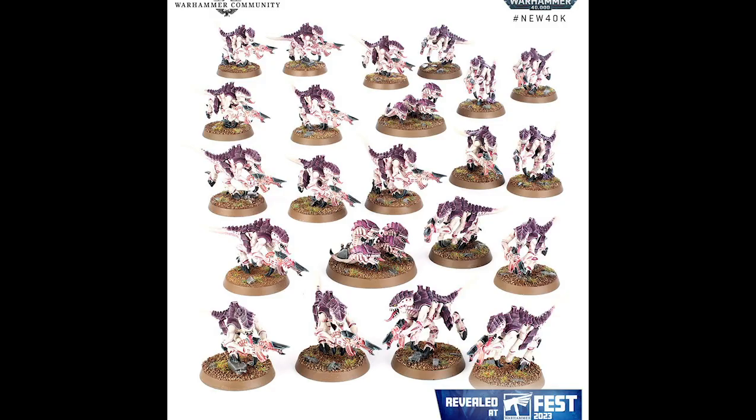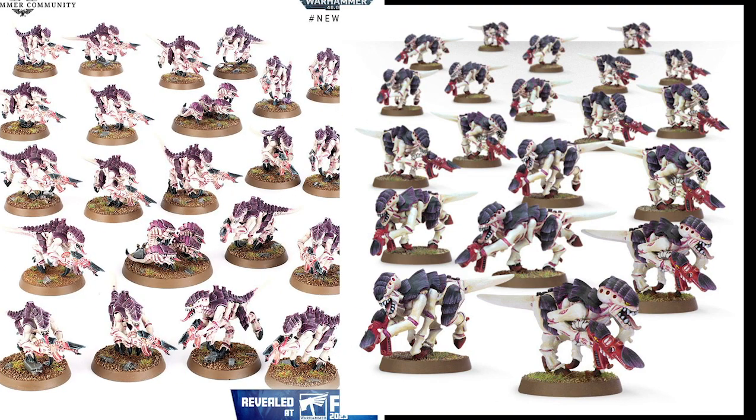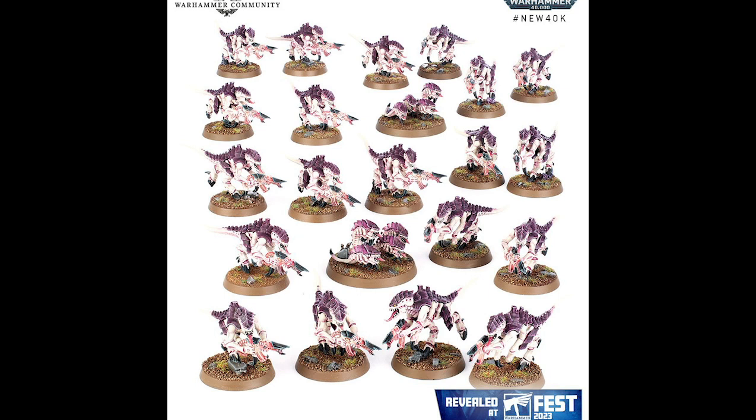These Termagants are obviously a perfect example of this, and the new ones that we're being shown right now versus what we currently have, it's still the same. It just has more detail. It's a lot more defined. It works. They did a good job on this. And I'm really excited for it. Kind of happy that I wasn't just collecting more Tyranids before the big shift.